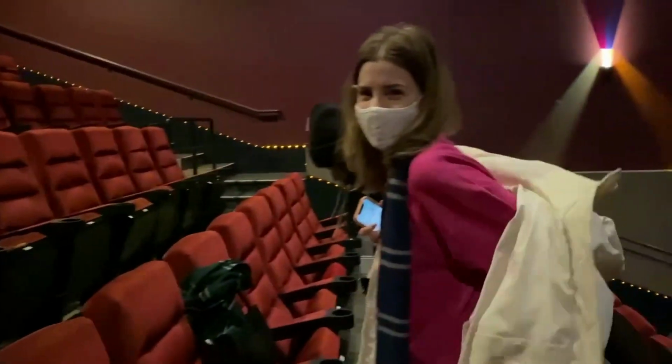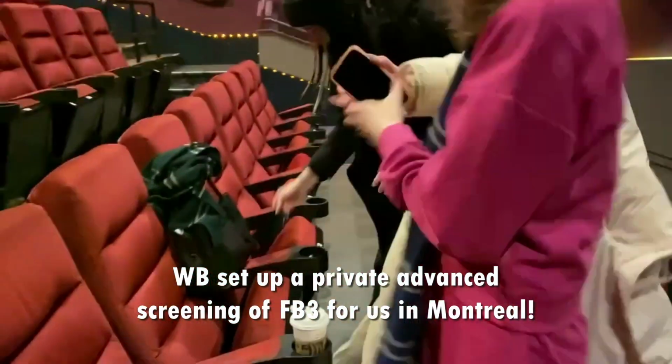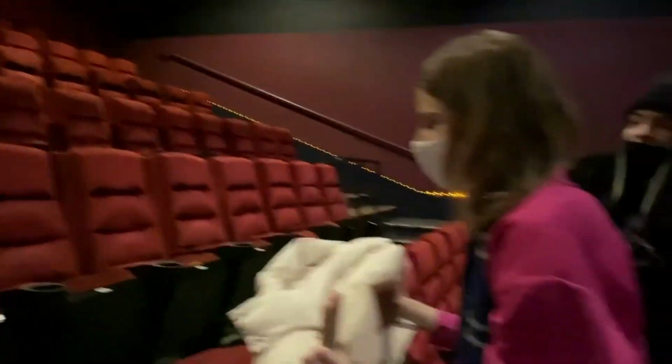Yeah. So to start off our trip, we have been asked to see a screening of the film, so it's a private screening. So we have the whole theater to ourselves. Super exciting.